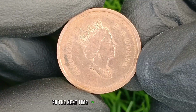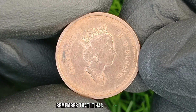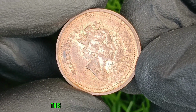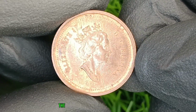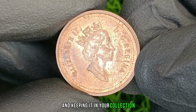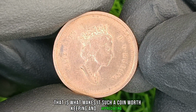So, the next time you see a 2000 Canadian 1-cent coin, don't dismiss it as just another coin. Remember that it has collector value, historical value, and cultural value. This small piece of metal tells a big story, and collectors all over the world recognize its importance. The 2000 Canadian penny is valuable, and keeping it in your collection means you are preserving a part of Canadian heritage. That is what makes it such a coin worth keeping and appreciating.